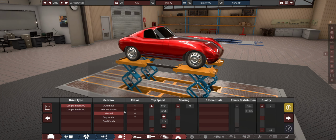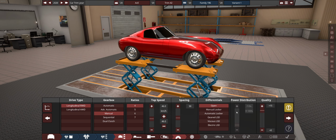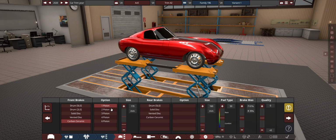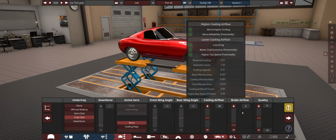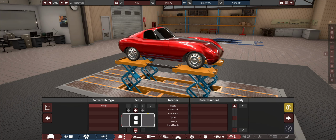Rear wheel drive, manual, 4-speed. Drop that down a little bit. Open because, I don't know, we want it to be a little bit easier to control. So an open differential will help with that. Carbon ceramic disc, 1 piston. Carbon ceramic disc, 1 piston. And make them as small as possible and quality spam it. Fully clad, drop that off. Increase that. Pretty much, I'm doing basically what he did.